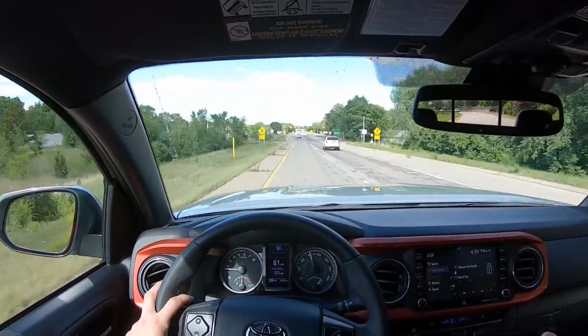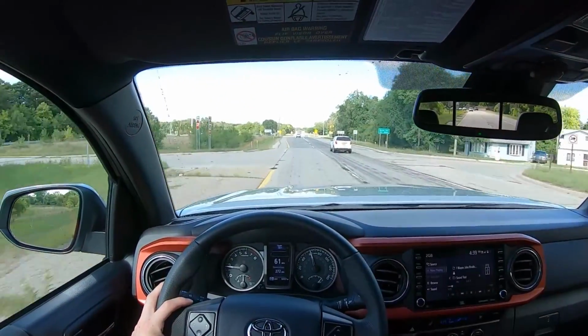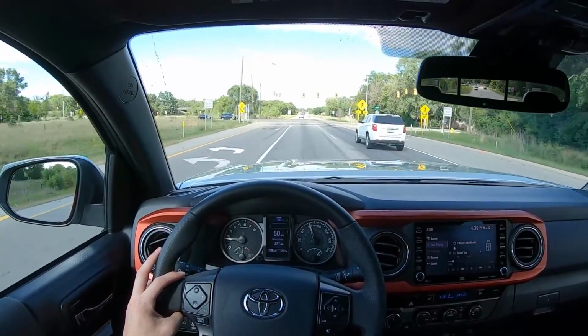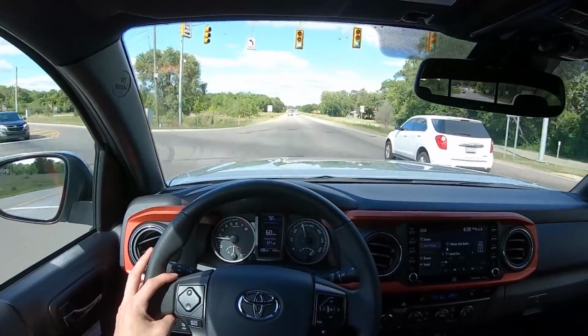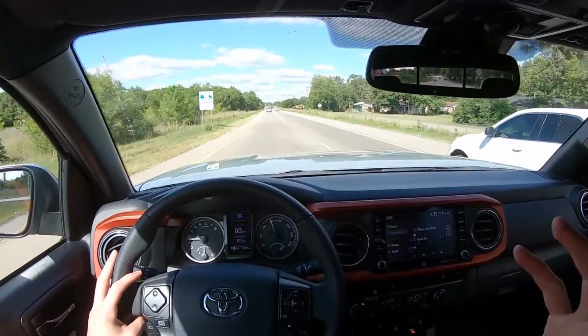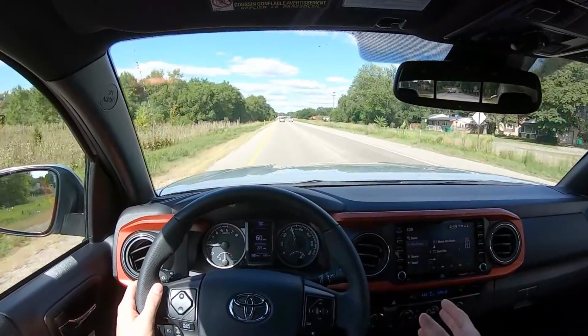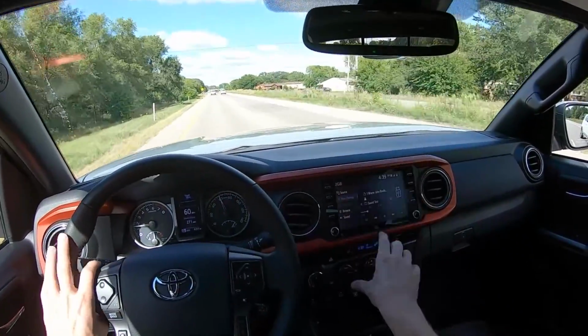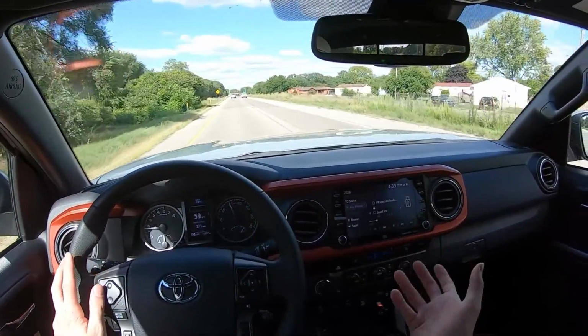speaking, against all the other sound systems on the market, I'd be giving it a six. And I'll tell you why. The sound is pretty decent over most songs. However, this infotainment system is laggy. The color contrasts are not great. It just looks kind of dated.